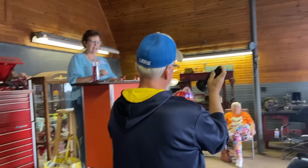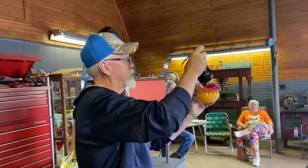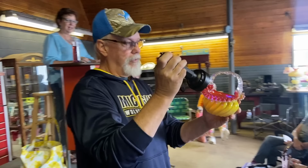This was a cherished piece for many, many years. I think it helps that they did those twig handles so you never wanted to pick it up. Those thorn handles, what do they call them? This one's not thorn, but they're sharp. Okay, we're going to get started.